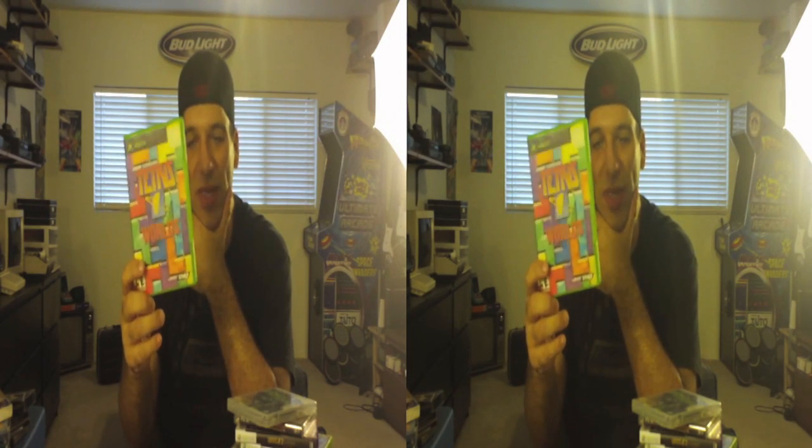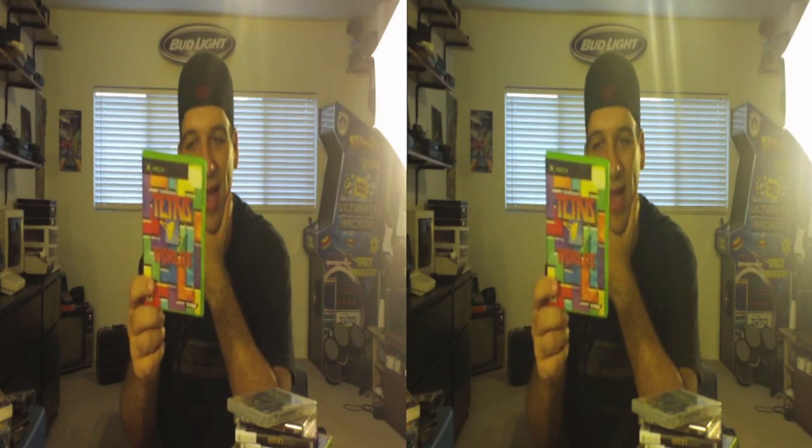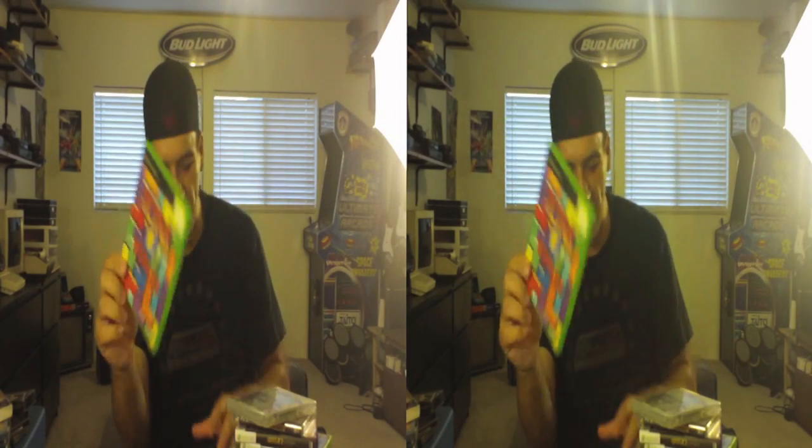And then Tetris Worlds. If you're a big fan of Tetris, I picked this up. This came in a lot as well by THQ, and I'm actually a really big fan of this one. This is a really fun Tetris game, the multiplayer, and it's really cool. Got really cool graphics and sounds.